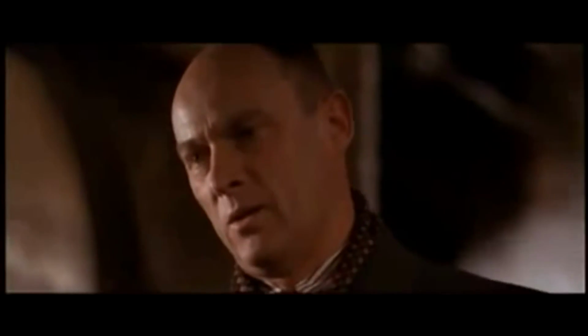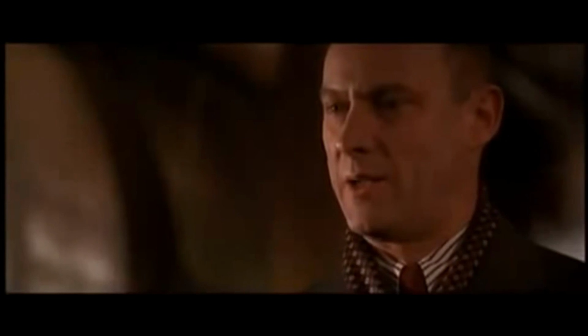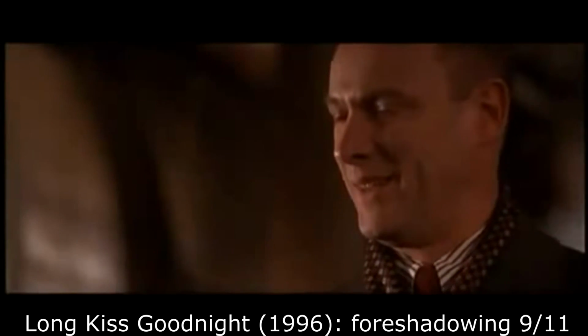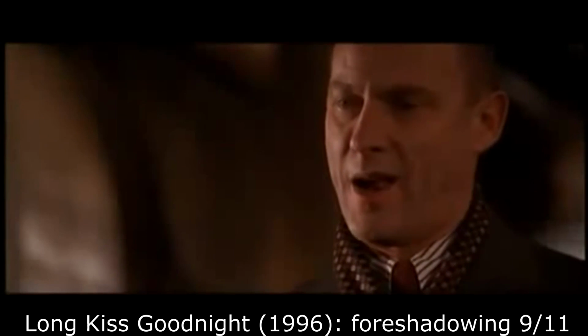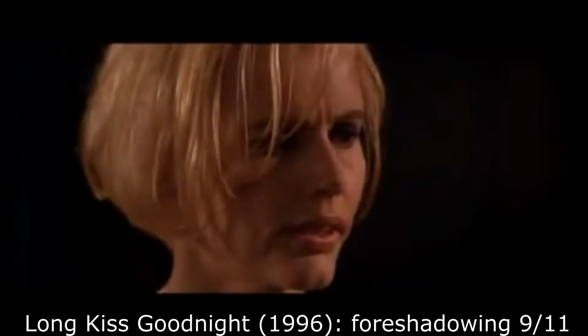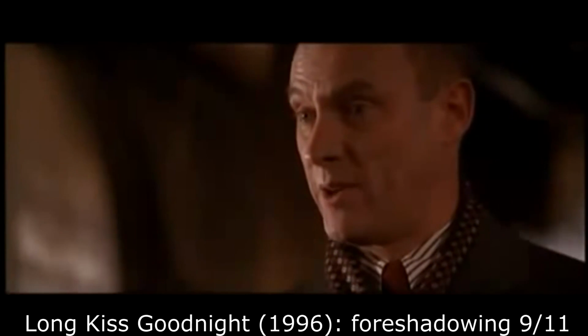1993. World Trade Center bombing, remember? During the trial, one of the bombers claimed the CIA had advanced knowledge. The diplomat who issued the terrorist visa was CIA. It's not unthinkable they paved the way for the bombing purely to justify a budget increase.